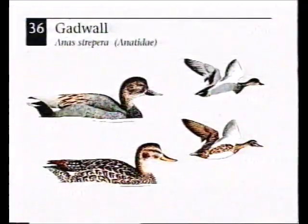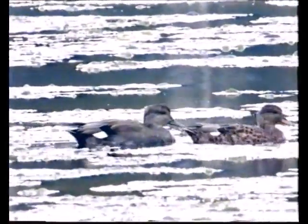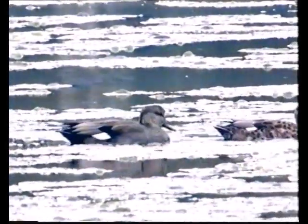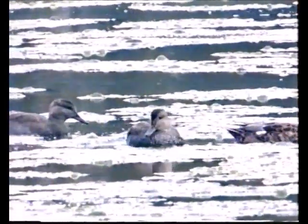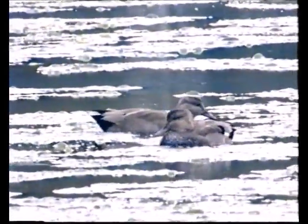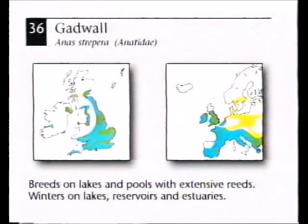In flight, all gadwall have white bellies and a diagnostic square white patch in the inner secondaries. Their call is a frog-like croak. The gadwall is now a reasonably common resident bird, especially in South and East England, where they are regularly found on lakes, pools and gravel pits.